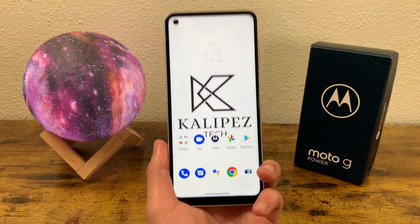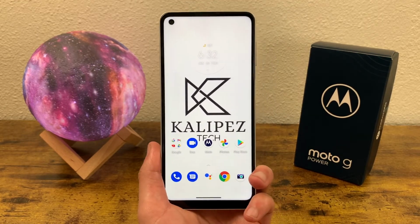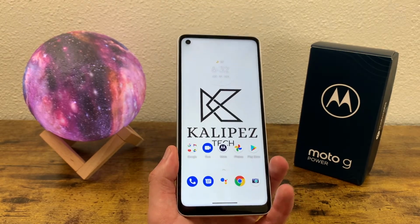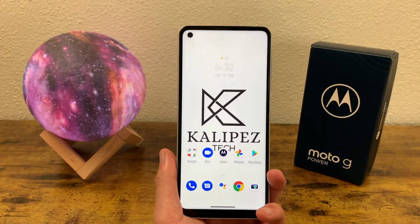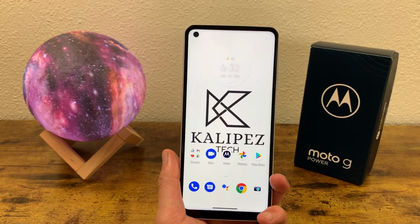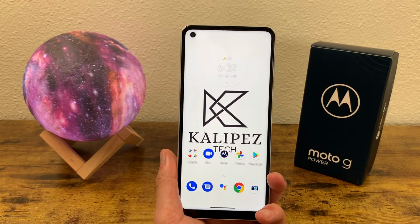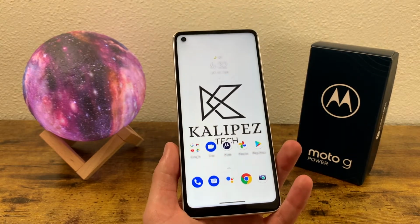Now for storage, this phone is getting 32 gigabytes of internal storage with microSD card expansion. Now there are other variants of this phone that have 64 gigabytes, but this specific phone in my hand only has 32. Now that is pretty unfortunate, because 32 gigabytes of internal storage really isn't very much. Even for the average user, you're going to go through that pretty quickly. So I definitely recommend getting a microSD card if you happen to have this variant.